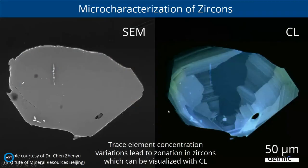And here's an example from geology measured with our system. On the left you see an SEM image of a zircon crystal. Zircon is a mineral known to be very resilient to weathering, and so it often remains in the Earth's crust for a long time. When these zircons grow, they are subject to small changes in the growth conditions, and sometimes they remelt a little bit, and the composition of the magma from which they are formed changes slightly. This leads to zonation in the growth, but this is not visible in SEM. The SEM image is really uniform.